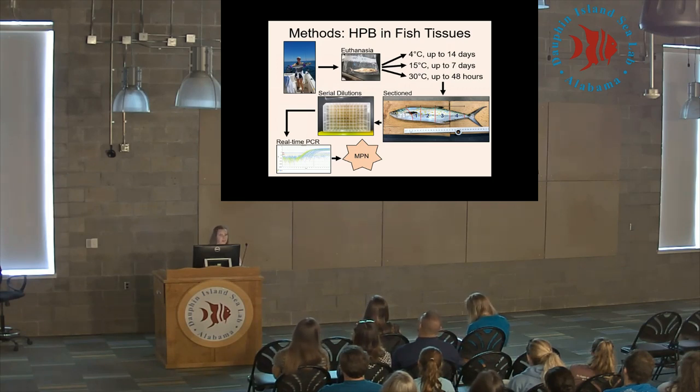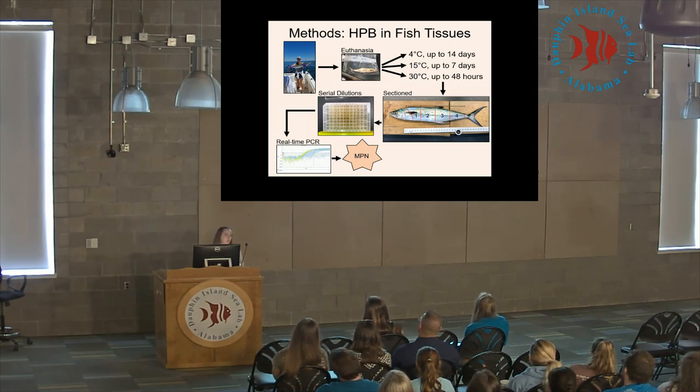So to quantify the HPB in fish tissues, we went out and caught Spanish mackerel, which were euthanized in sterile bags and put on ice. And then on return to the lab, the fish were put in one of three incubation temperatures: 4 degrees for up to 14 days, 15 degrees for up to 7 days, or 30 degrees for up to 48 hours. And we had at least two fish at each time point. Sometimes we had more than that.